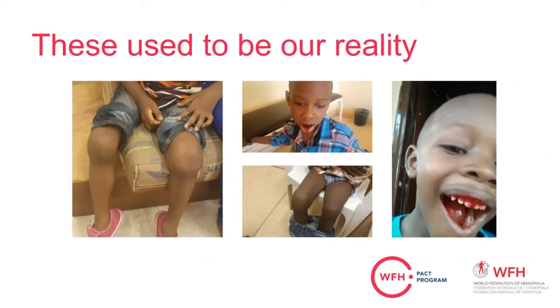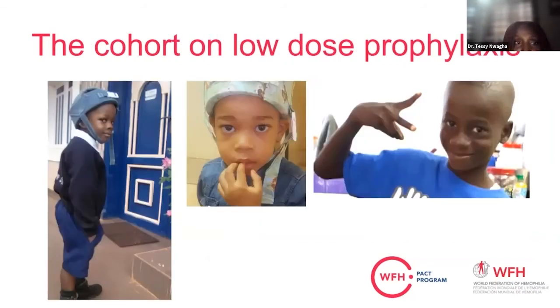Thank you. Yes, most of them were coming with bleeds. Next slide. So this slide shows the cohort on low dose prophylaxis. Next slide, please.